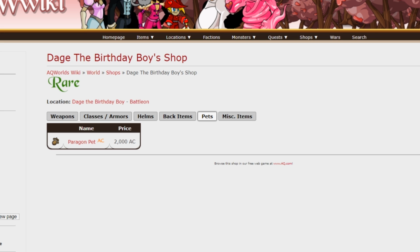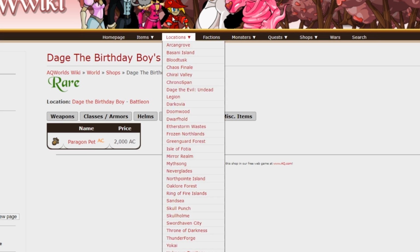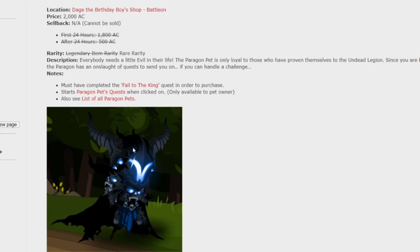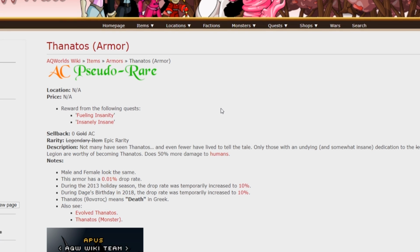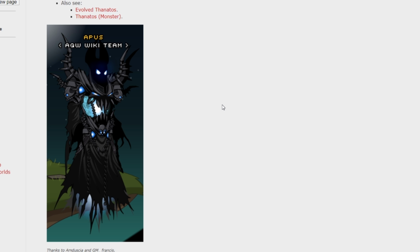You can however get the Thanatos armor, which I believe is why it has some value, because people still want to be able to get this Thanatos armor. It's the only way that you can get it. This is what the Thanatos armor looks like. It's a really nice one.